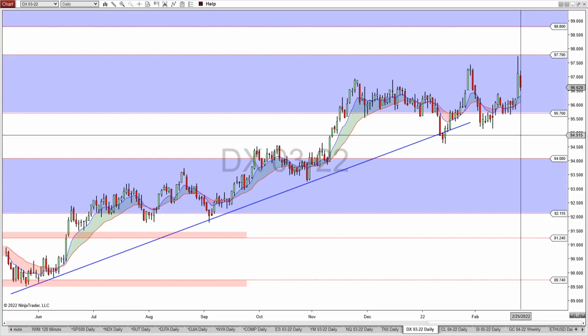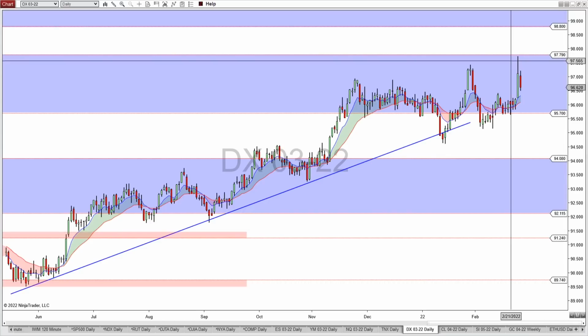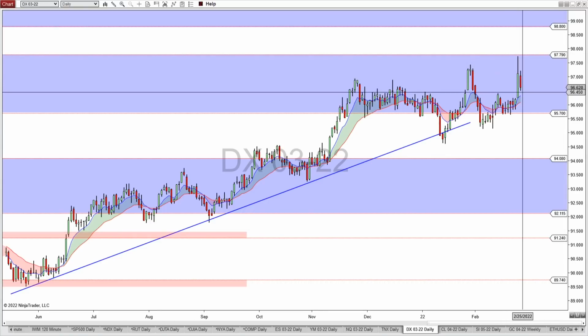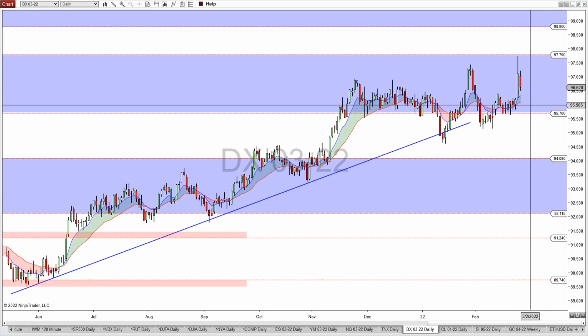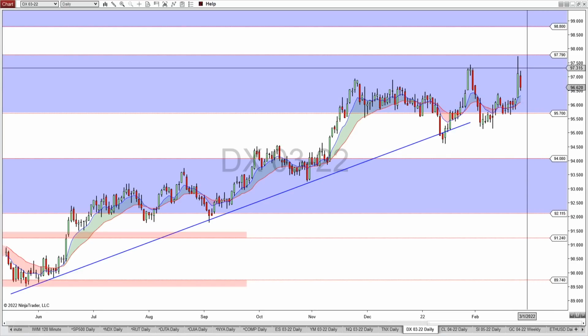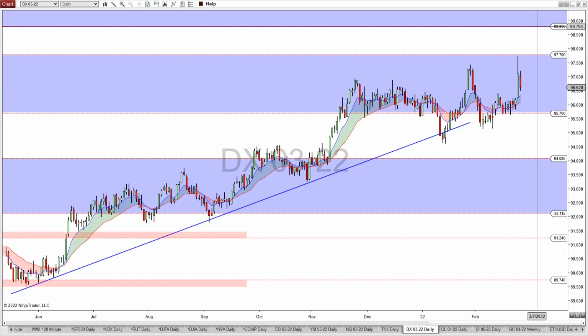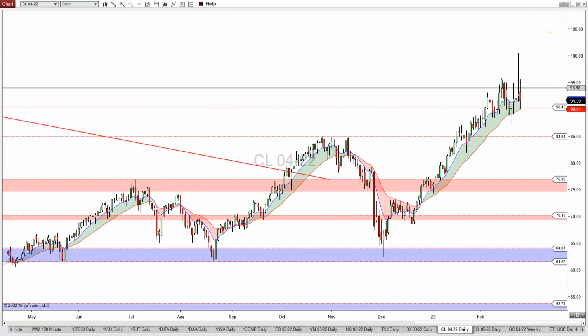Looking at the US dollar on Thursday, it came up almost to tag our target level here at 97.79. Then it pulled back, and on Friday continued its pullback. So we'll probably see a little bit more chopping action here. And if it stays inside of this zone, then expect it to break out of this 97.79 eventually and move up to this 98.80.